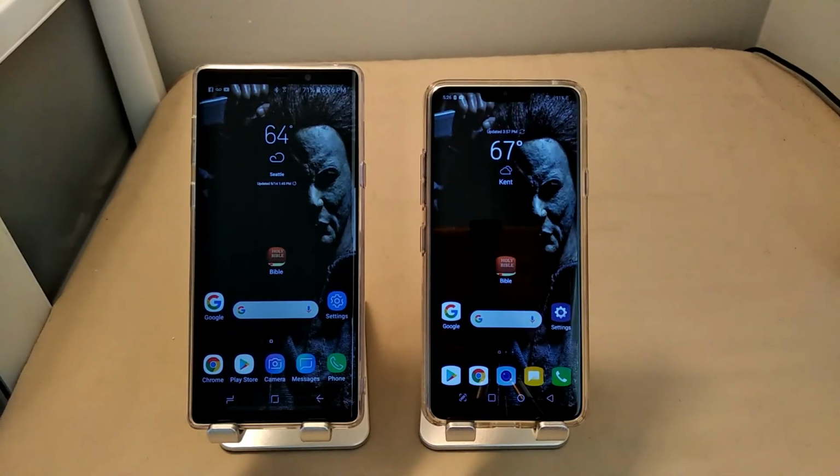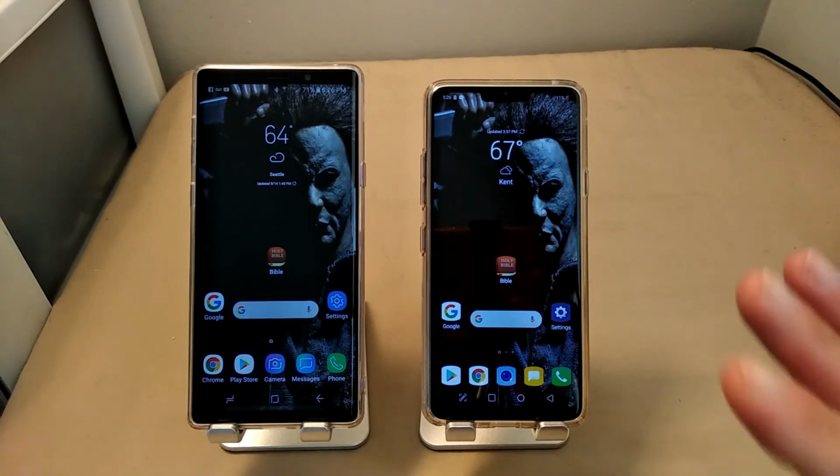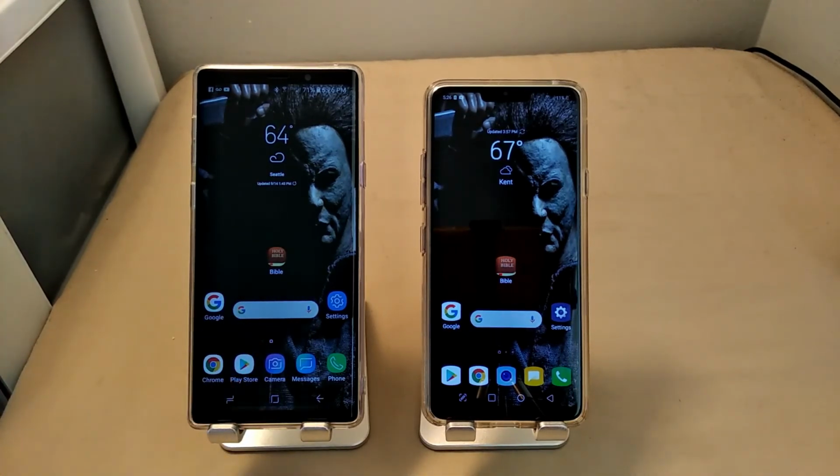But if I'm plugging in and listening to music, oh my goodness, the 32-bit hi-fi quad DAC on the LG G7 ThinQ definitely blows the one that's on the Galaxy Note 9 out of the water.